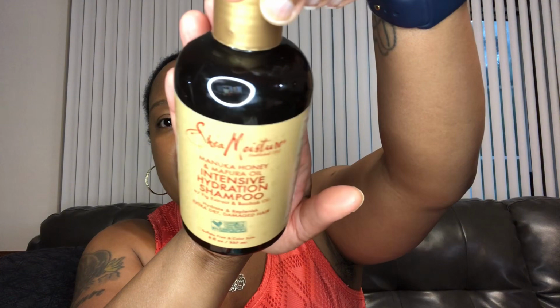This is a shampoo, Shea Moisture, really good brand. Sure, most of you have tried them. This is the Manuka Honey and Mafura Oil Intensive Hydration Shampoo. Loved it. It is for extra dry and damaged hair. It will hydrate and replenish. They have different lines in their brand for different things. I haven't found a line or product from them that I really did not like. I really love their shampoos, so try this one out if you haven't already.